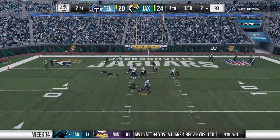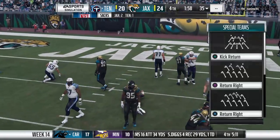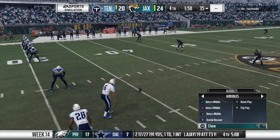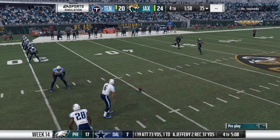Back to throw. Oh, fighting off the defender. And he can't get a throw away. He's taken down. Well, they tried to get 2 and ended up getting none because the quarterback had nowhere to go with the ball and ends up getting sacked. Nowhere to go at all. Great job, though, defensively. They were ready.